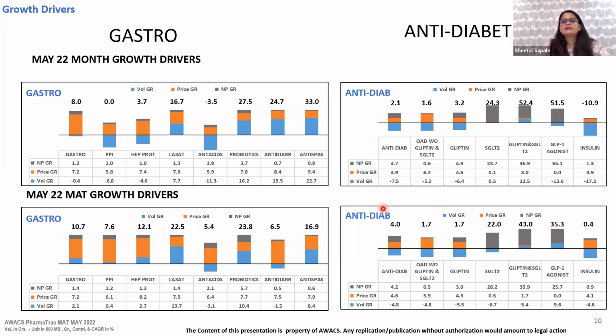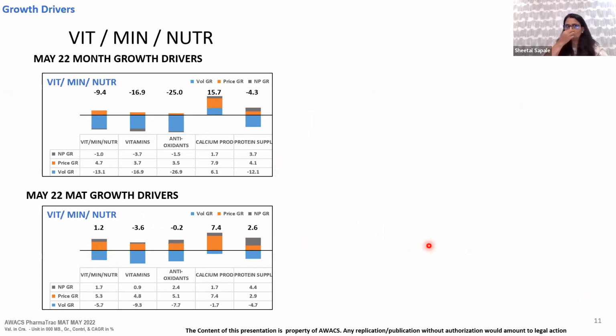Coming to the anti-diabetic segment, it is majorly the OADs without gliptins or SGLTs, the traditional SU and SU plus metformin, which have taken a significantly higher price-led growth. Obviously, because of patent losses, we are seeing new product related growth in the SGLT and the gliptin plus SGLT2 segment. In GLP-1 agonists, we have new introductions which are driving growth. But majorly it is the SU plus metformin segment which has managed to take a price-led growth in the anti-diabetic segment. The last two segments that we will be looking at are the vitamins and the respiratory segment.